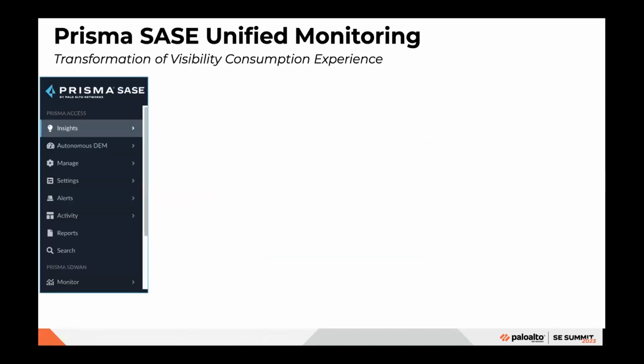So what I am showing you on this slide should be the very familiar Prisma SASE left nav. So this is an organization around the different visibility products that we provide for Prisma SASE. And Prisma SASE, as you know, is the coming together of security and networking at the edge. So in terms of security, this is all the Prisma Access components. And below that, you have a rich set of visibility components from the ION devices for Prisma SD-WAN.